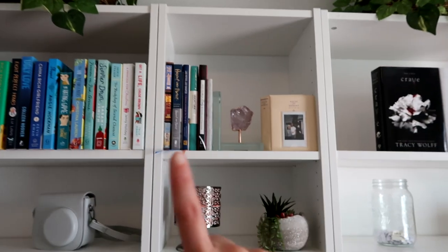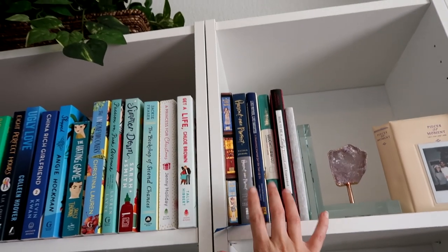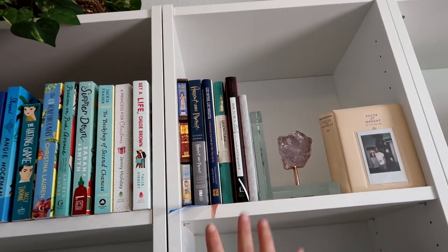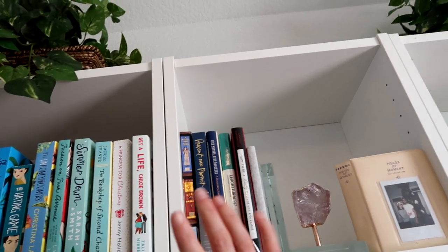Back up here, I decided to put all of my journals and reading books that I track my stuff in. So this actually just got purchased because this is going to be my new YouTube, Instagram workbook. Then I'm thinking of doing a reading log book with this, but we'll see.